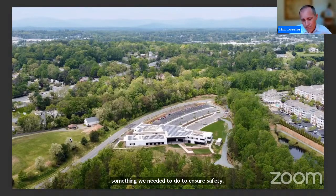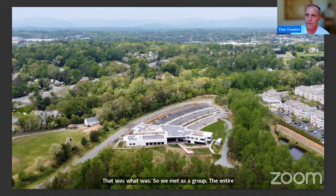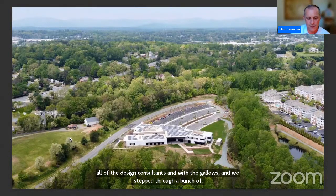And really, that was so we met as a group, the entire design team. This is not typical for most projects. You don't typically bring your structural engineer in at the very, very beginning when you're talking about what the design goals are. But this was important to this project. We had a kickoff meeting with all of our design consultants and with the Gallows, and we stepped through a bunch of design guidelines that helped shape the center as you see it today.